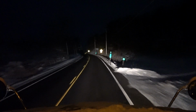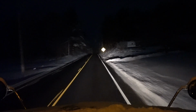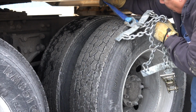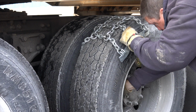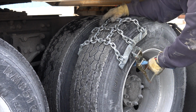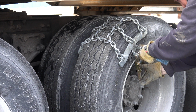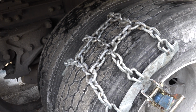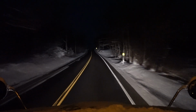emergency chains. I bought a set of emergency chains, and they're not the same thing as regular snow tire chains. They're just a small piece of chain that wraps around your tire. You have one for each tire, and you ratchet it down. It's maybe a 12-inch wide chain. There's about 6 or 7 chains that go across the tread of the tire, and there's bars on the side of it that go on the side of the tires, and then there's a ratchet strap, and you ratchet it down, tighten them up against the tires. It's enough to get you unstuck, which I did. I was able to get unstuck with those.